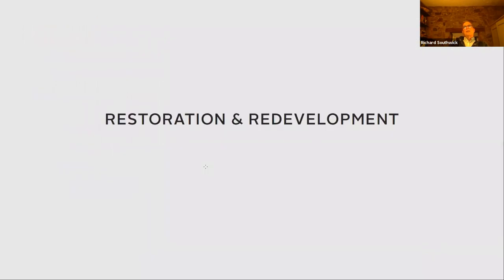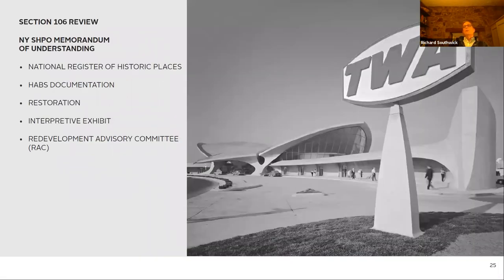And this was determined to be an adverse effect. So because the TWA terminal was deemed eligible to be on the National Register, this triggered a Section 106 review. As we went through that, there were a number of mitigations to take care of the demolition.